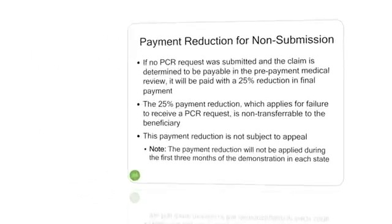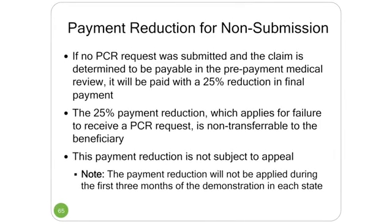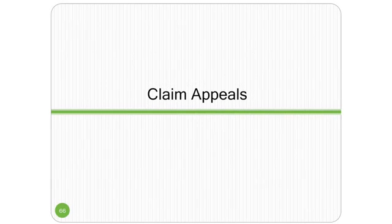Remember, if no pre-claim review was submitted and you instead chose to do prepayment medical review and the claim is determined to be payable, if it's after the first 3 months and the start date of your state, the 25% penalty would apply. Keep in mind that this 25% penalty is not appealable and it can't be passed on to the Medicare beneficiary. Let's talk about the path to appeal.